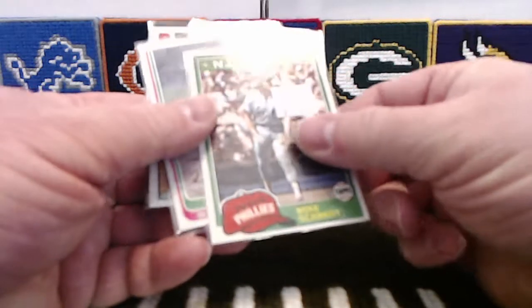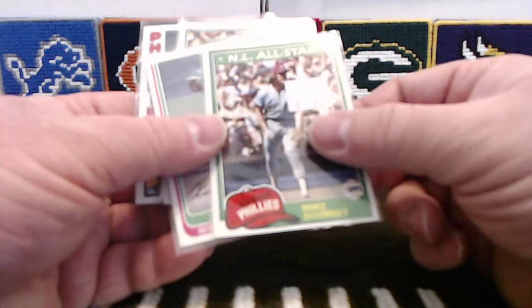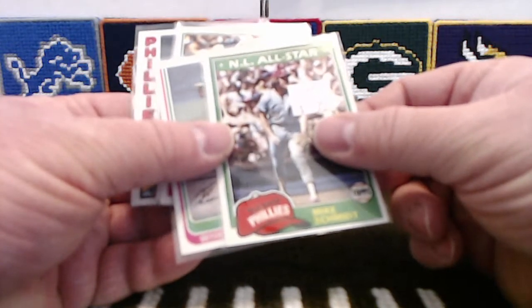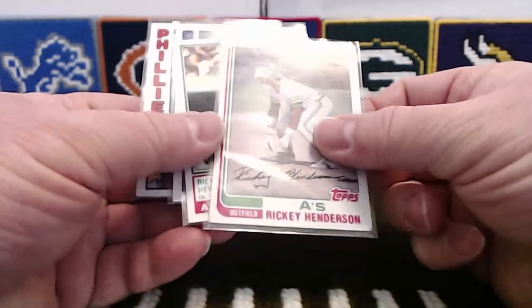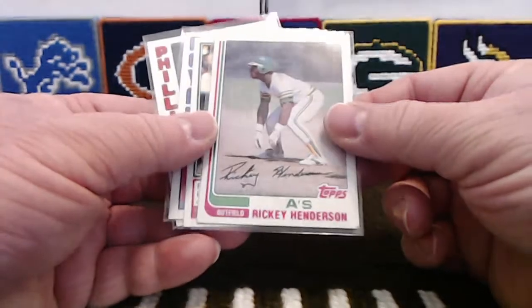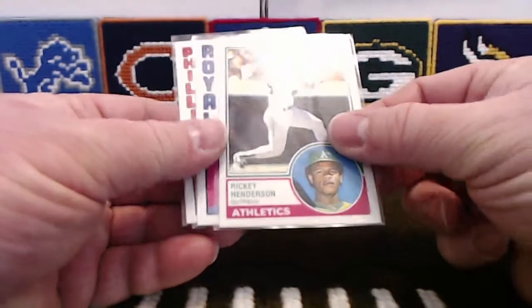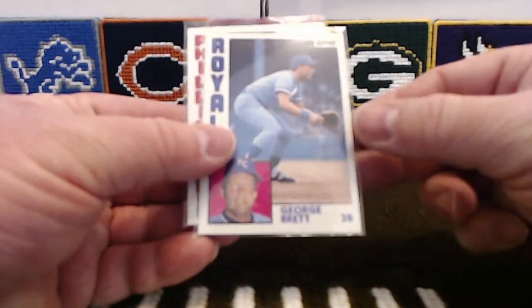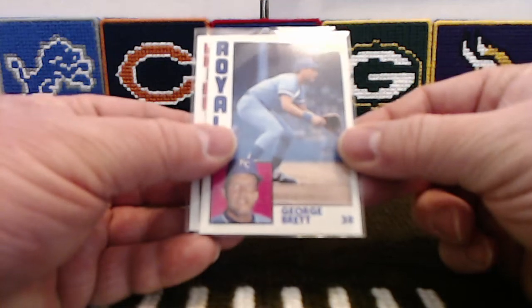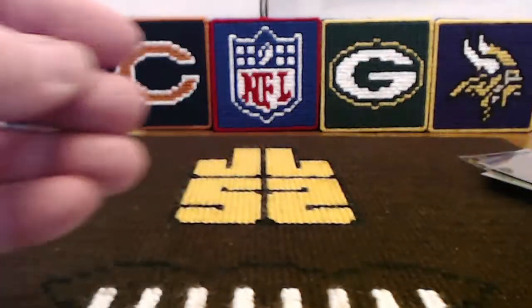Here's a Mike Schmidt from 81 Topps. That was 75 cents. I told you, I'll take a Rickey Henderson any day you want to give one to me. Here's a Rickey from 82 Topps. And here's a Rickey Henderson from 83 Topps. And a couple more 84 Topps baseball featuring George Brett and Mike Schmidt.